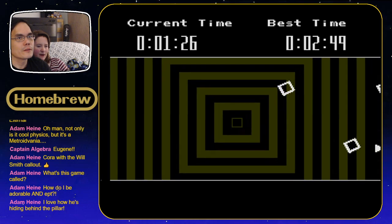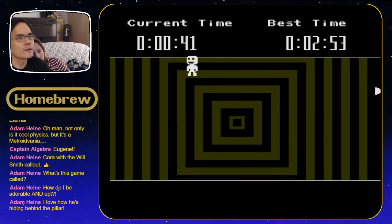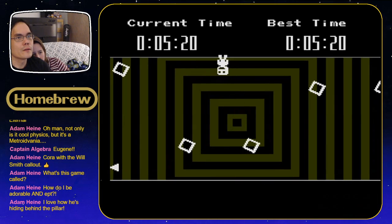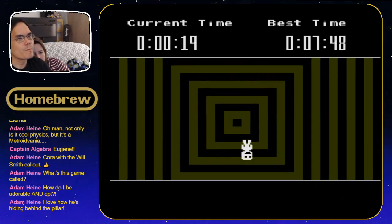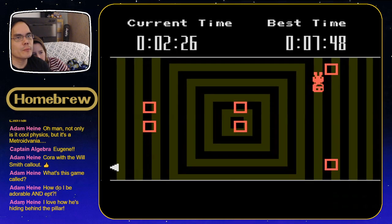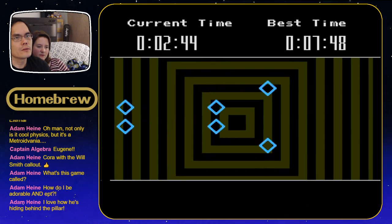I legit don't know how you survive the ones that are in a grid pattern like that. Wow. Looks like they're pointing which way they're coming from? They're pointing, yeah, where they're coming from on the screen. But you can't scroll. It looks like it, yes.